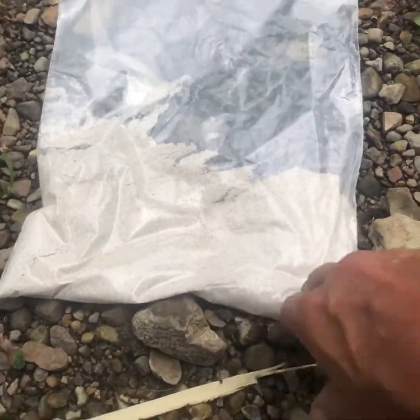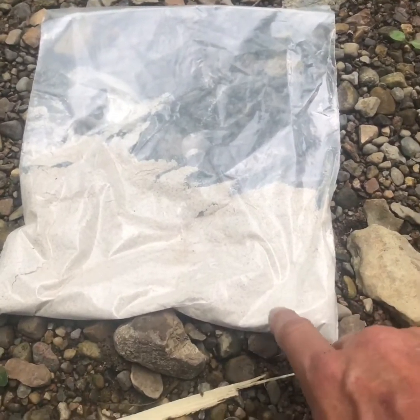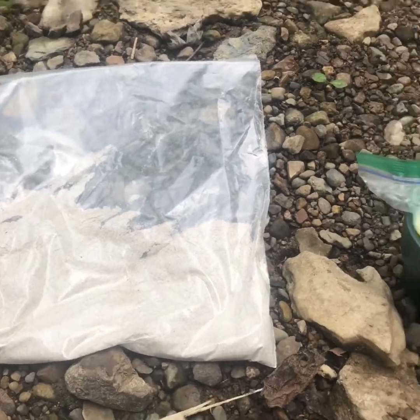This is actually wheat flour. First time I've tried it, I've always used regular all-purpose flour. So we're gonna try that out today.